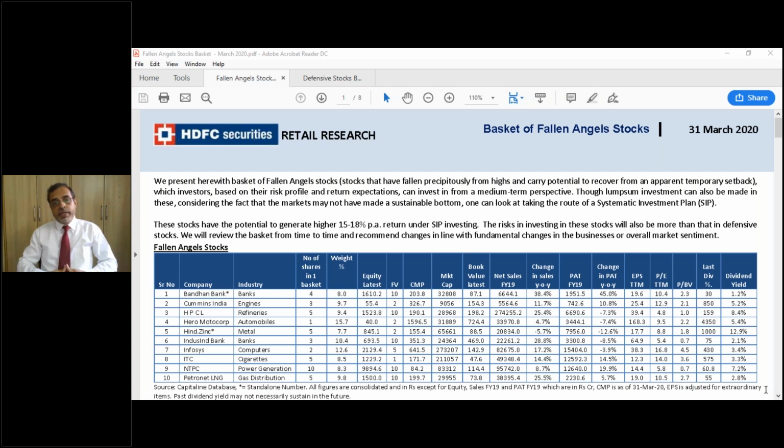So now investors can invest in these either by a lump sum investment or by a SIP investment over the next 8 to 10 months. There is the potential to generate a return of 15 to 18% per annum based on SIP investing. Of course, the risks here are higher than in other stocks.